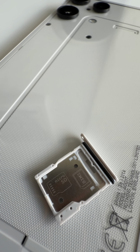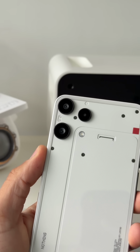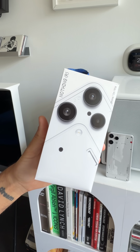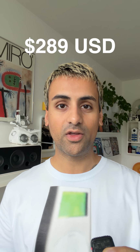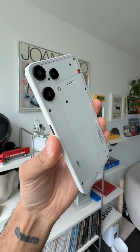with a microSD card slot up to 2 terabytes of storage, glass back, NFC, 5G, 3 cameras, an in-display fingerprint scanner, and a case in the box. And the price is equivalent to under $300 USD or 249 euros or 249 pounds. So the question is, how is this even possible and what are the compromises?